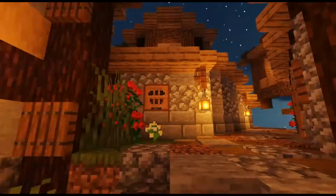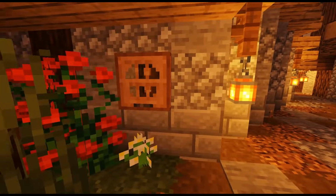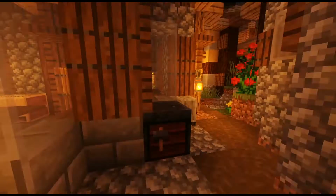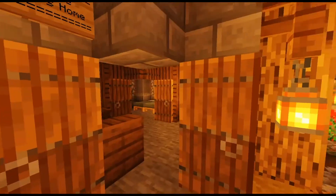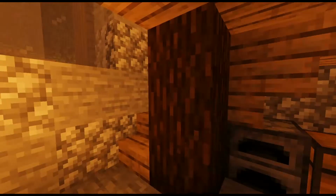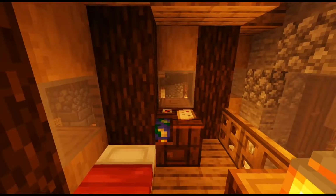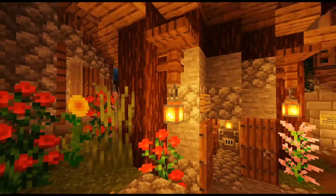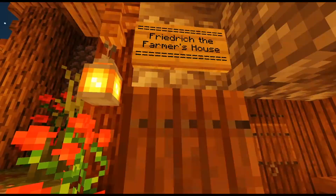Yeah, here's the real vibes. Oh, now this is a whole different village, guys. Nope, I'm not even in the same place. Oh, wow, this is so cool. This is so much better. I knew it would be. I like the little loft house. What's this? The farmer's house.